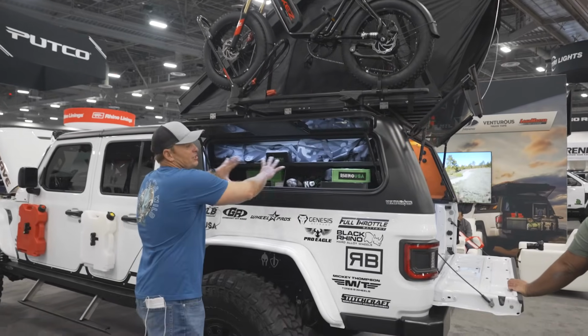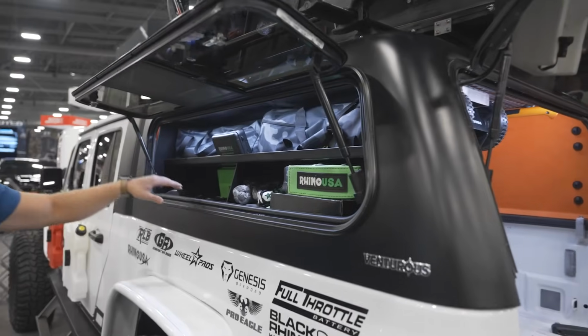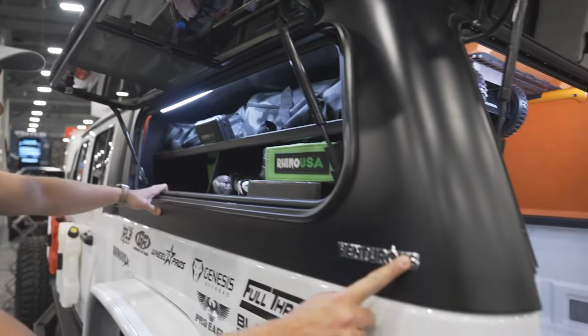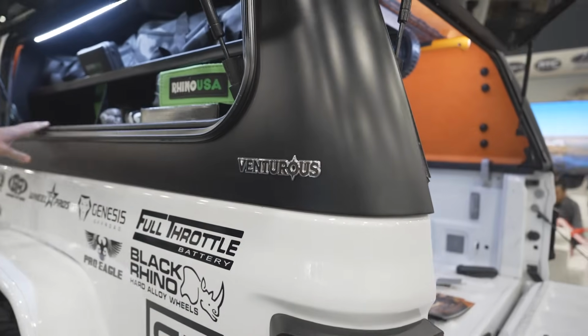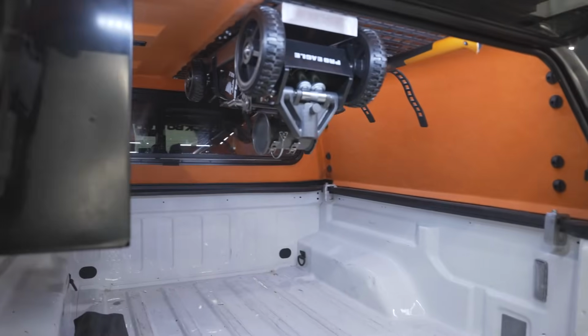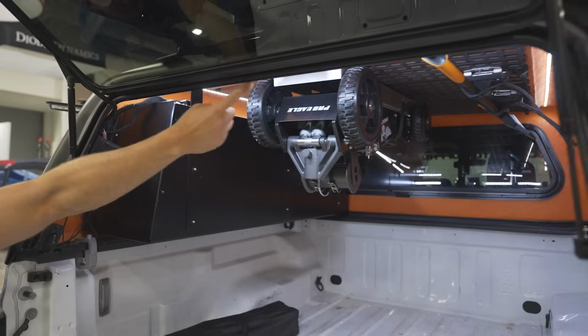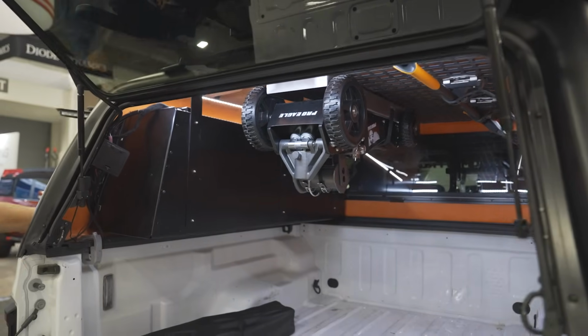You got a full storage system right here. Last year we profiled this, and this is phase two. It's a Ventress Ozark. Look them up, because the inside is ridiculous. You can have a ton of things. I mean, the amount of weight that they have on this is insane. Full-on recovery, you could put some molle panels, and it's really sleek.